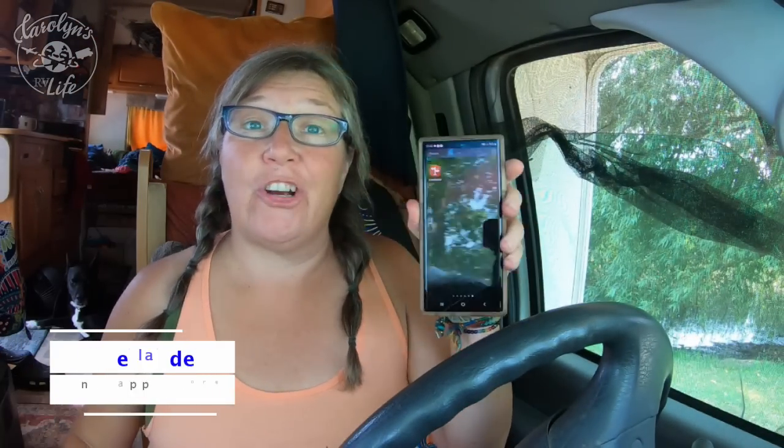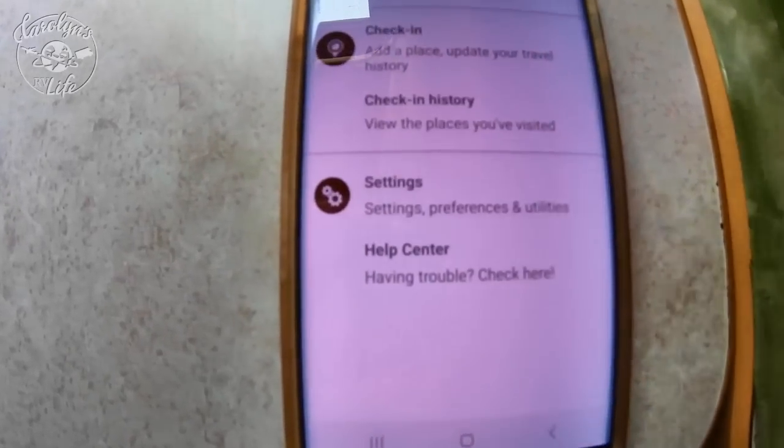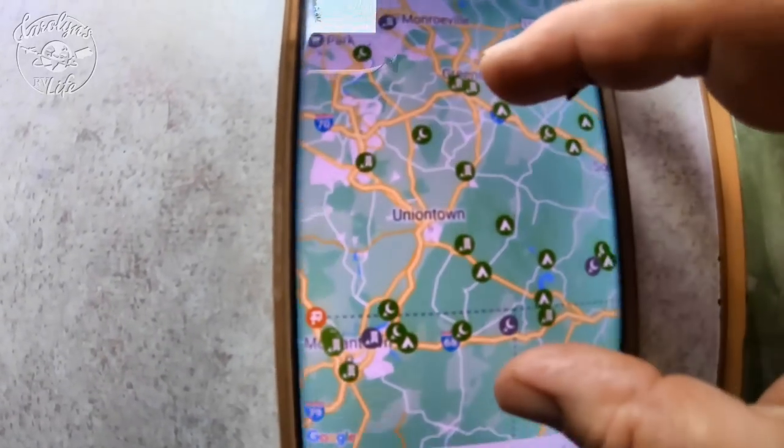And my new favorite app that I've just been using in the last year is iOverlander. And there are pros and cons to iOverlander. What I love is that I think people are using it more. I think more newer people who are hitting the road are using it. So it actually has more campsites than freecampsites.net. So while freecampsites.net is still my go-to because it's most reliable, it doesn't always have everything that iOverlander has.